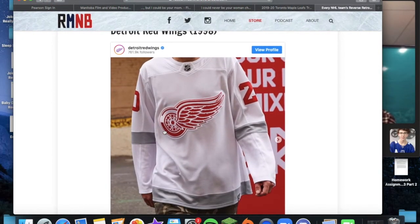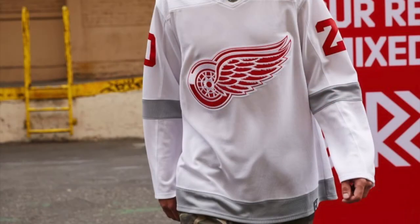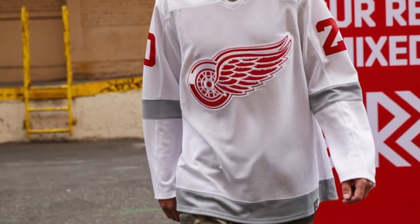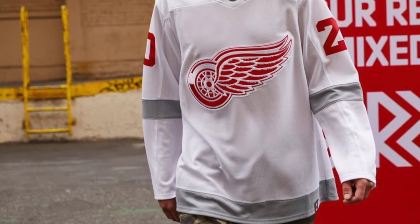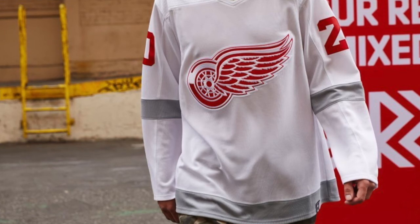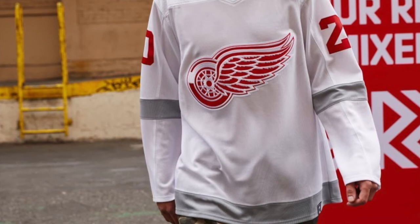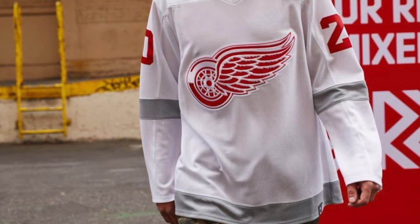Okay, next up, we've got another white jersey, the Detroit Red Wings. Yeah, no, not very good. Just way too boring, nothing going on. It's just super boring. Yeah, literally just white, and then... Did they even change the logo up at all? No, the logo... I mean, the logo's been the same pretty much for their entire existence. Yeah, the jersey's about as good as their hockey team right now.